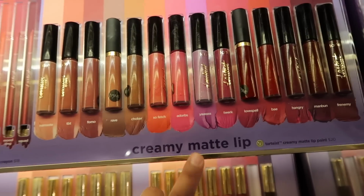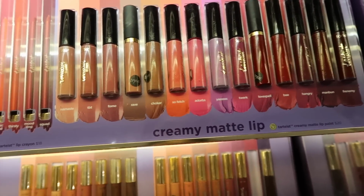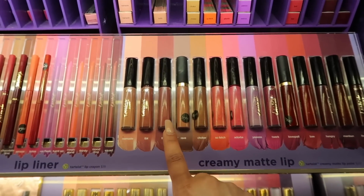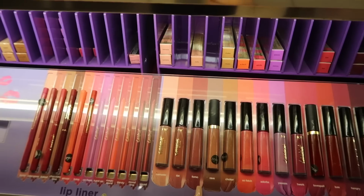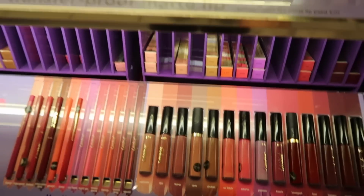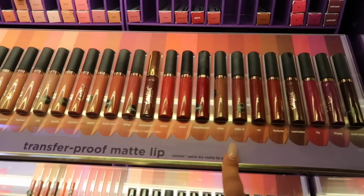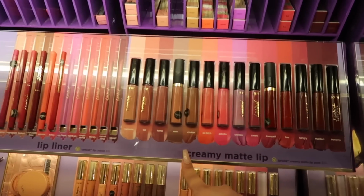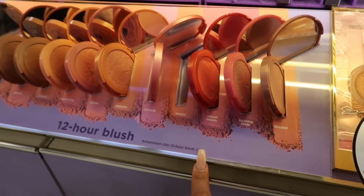Alright, now from Tarte, the creamy matte lips are really, really good. I used to use, gosh, I get so lost. Was it FOMO? Yeah, it was FOMO, the one I used to have. And these are creamy matte, and these are the transfer proof matte lip creams. These are $20, these are $20 as well. The variety of colors is really good as well, and this one as well, but the formula in these is amazing. Oh, and then also I talked to you guys last time about the 12-hour blush, the Amazonian clay blushes for $29.